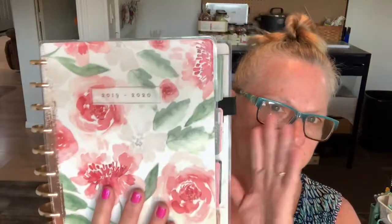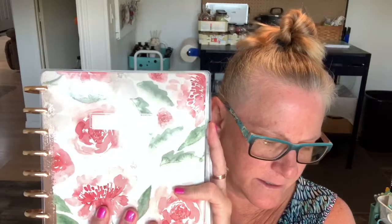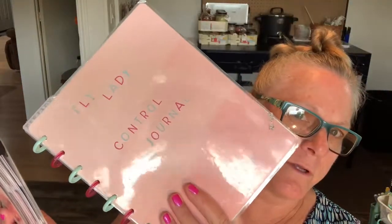So I thought, well, hey, I have a vertical planner. I've got all of the rest of this year vertical from the Homestead. So I took that out of there and put it into here, but I'm also going to be using the remainder of the year from my Homebody. I'm just going to Frankenplan that in there. I'm putting my Fly Lady journal back together that I've currently made here. And I thought I would bring you guys along, so I will be flipping the camera down so you can see what I'm doing.